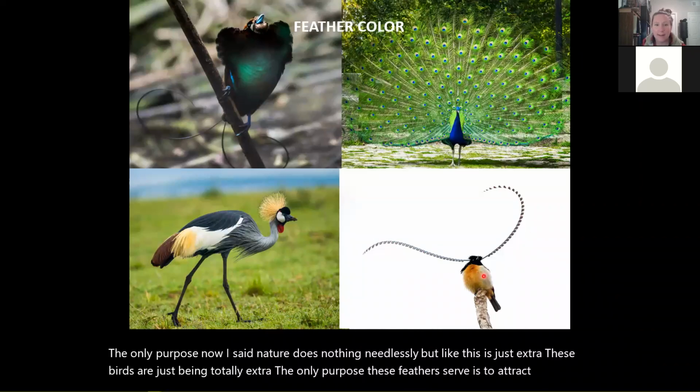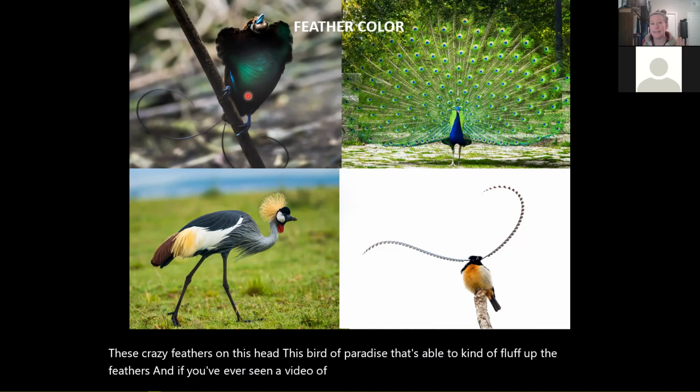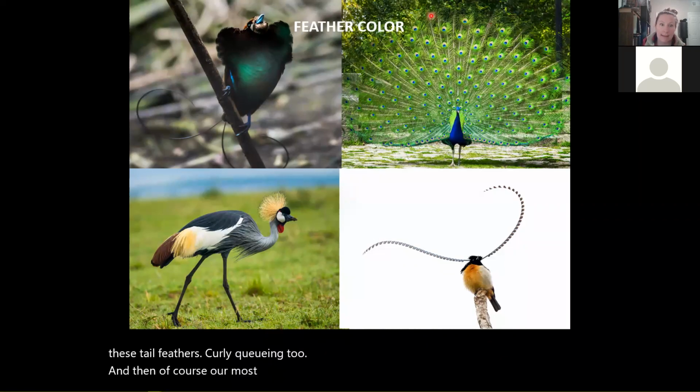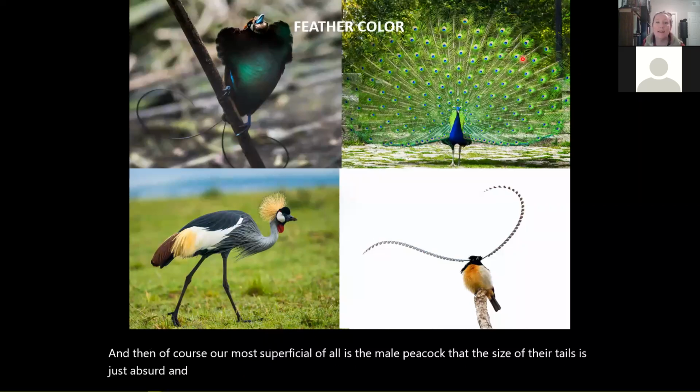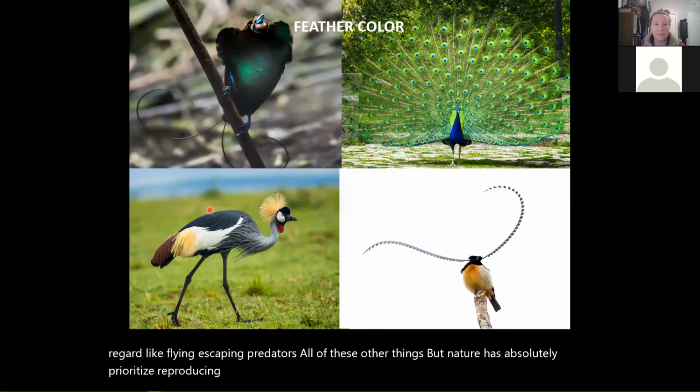These crazy feathers on this head, this bird of paradise is able to kind of fluff up the feathers. And if you've ever seen a video of them, they do a silly dance, and it's got these tail feathers curly cueing too. And then, of course, our most superficial of all is the male peacock. The size of their tails is just absurd. And the only purpose is to attract a female. It probably hurts them in some other regard, like flying, escaping predators, all of these other things. But nature has absolutely prioritized reproducing. So the proof is in the pudding there.